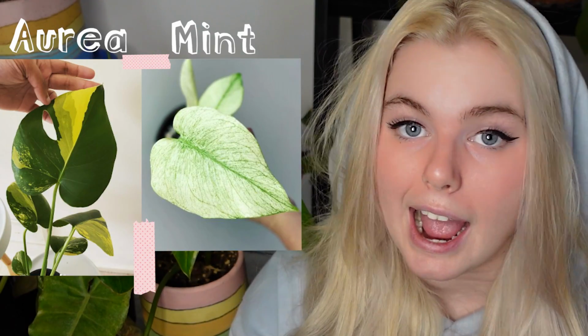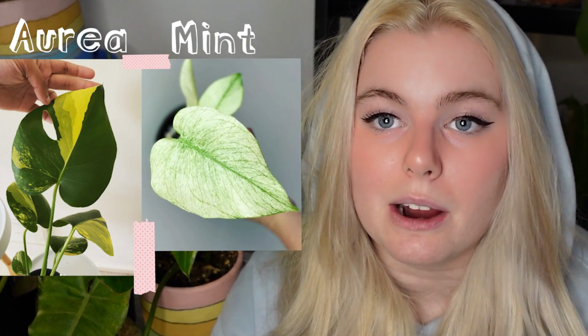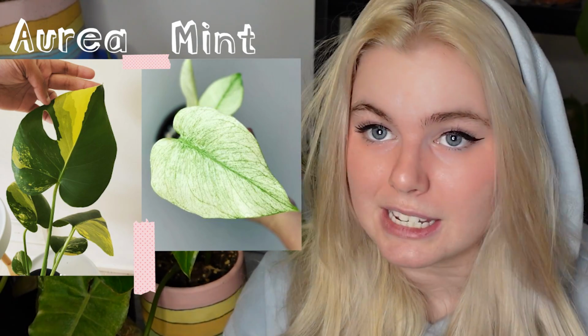So I don't know. The last two on my list are different versions of variegated Monstera. I want an Alba. I want a beautiful yellow variegated Monstera. And I want also a minty Monstera. And I love them. And I want to own every single kind of variegated Monstera. I really do think that variegated Monstera are one of my favorite types of plants. And I just think it's because I love Monstera deliciosa. If I could pick one plant to have in my house for the rest of my life, it would be probably a normal Monstera deliciosa. And my dream is to have one growing up the side of my house someday.